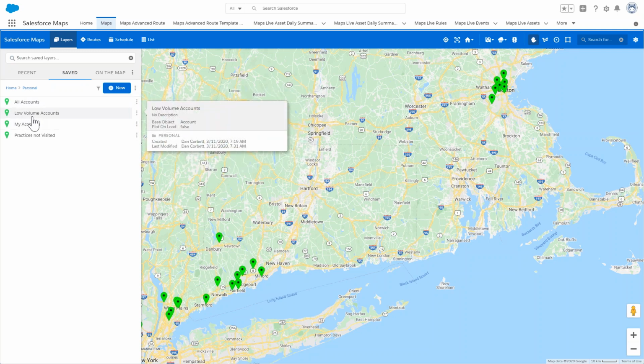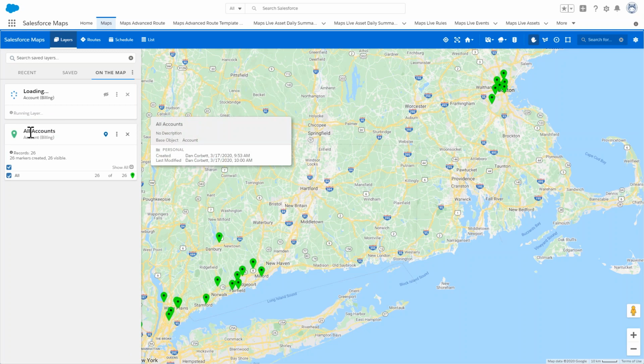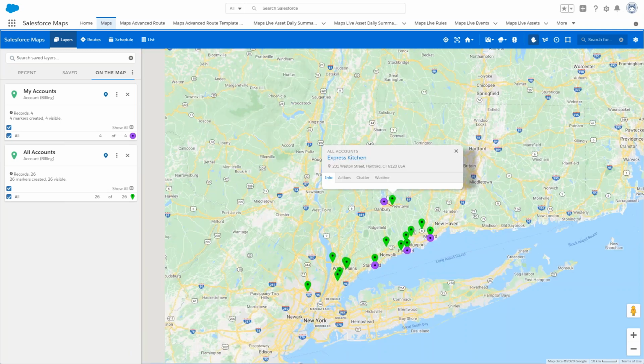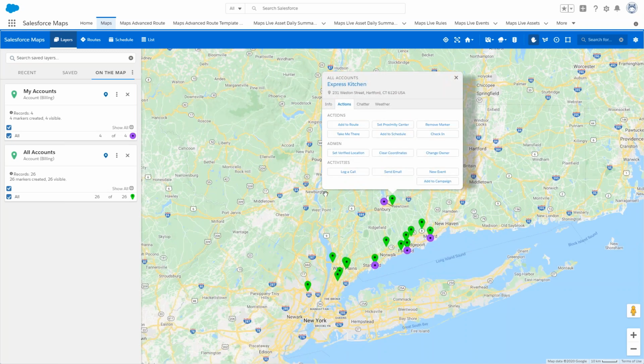I can find out who my low volume accounts are. I can find out which accounts I own. Or I can find out who I haven't visited recently. And if I grab that information, I can see those repinned against this so that I know the accounts that I own. And if I click into this pin, I can then take some action against this record.